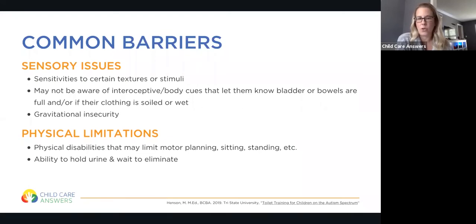And then physical limitations, the actual ability to get onto the toilet, to remove clothing, to eliminate, and that poor motor planning, like sitting and standing, or just the ability to hold and wait. It takes a lot to recognize I need to go, and then to be able to hold it cognitively and physically, and then wait to eliminate on the potty. That's higher level thinking skills and can be very difficult, which is why toileting before age 2 for any child doesn't really work very well, because this skill is just developmentally not there yet. That is the skill that comes with time and age.